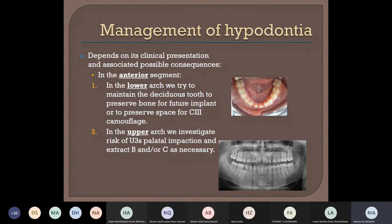If the patient presents with a class 3 malocclusion, then we need to refer the patient to the orthodontist because sometimes the extra space provided by the missing tooth could be used to camouflage the malocclusion.